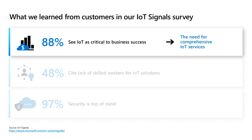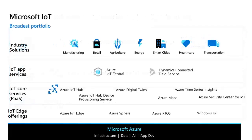So going back to that knowledge that is crucial for business success, it means that we need really solid offerings for IoT for folks to quickly get started. So here's an overview of the Microsoft portfolio, and we'll dig into these. You can see that these different products and services cross these different industries. For example, Azure IoT Hub is going to be used in all those different industries. So we have our IoT app services, Azure IoT Central. This is all about a managed platform to build IoT solutions quickly, and we'll go through that in a little bit.